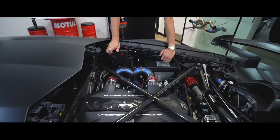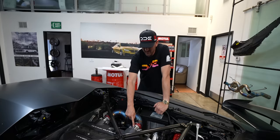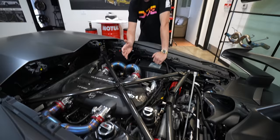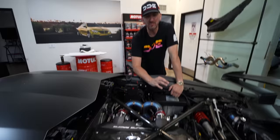Starting right here, this is completely custom from Underground Racing. All custom throttle bodies, titanium piping for everything. It's crazy. What's crazy is this is fully customized, but doesn't look that much different than factory. It's clean. It looks like the factory had built it, except you just went a little nuts with the blue burnt titanium, which I love. How much power does it make?